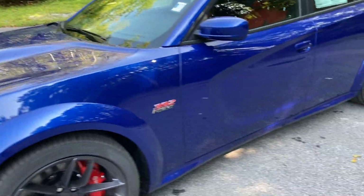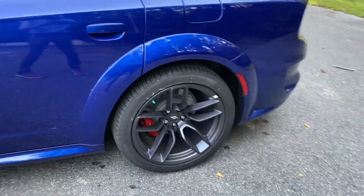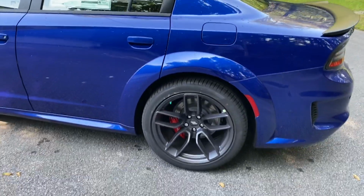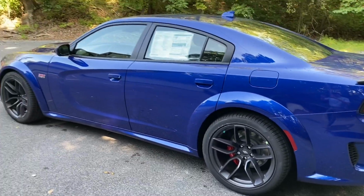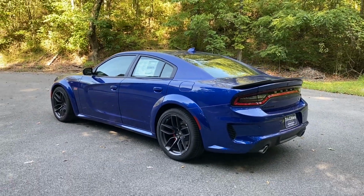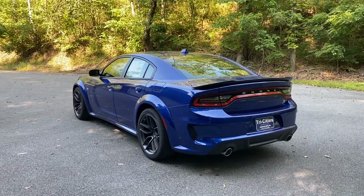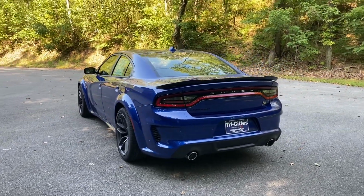But with these 305s all the way around, on the skid pad, it actually can pull 0.98 Gs. So 0.98 Gs out of a four-door sedan is absolutely insane. Now the Charger Hellcat Widebody actually only pulls 0.96 because of the extra weight up front.